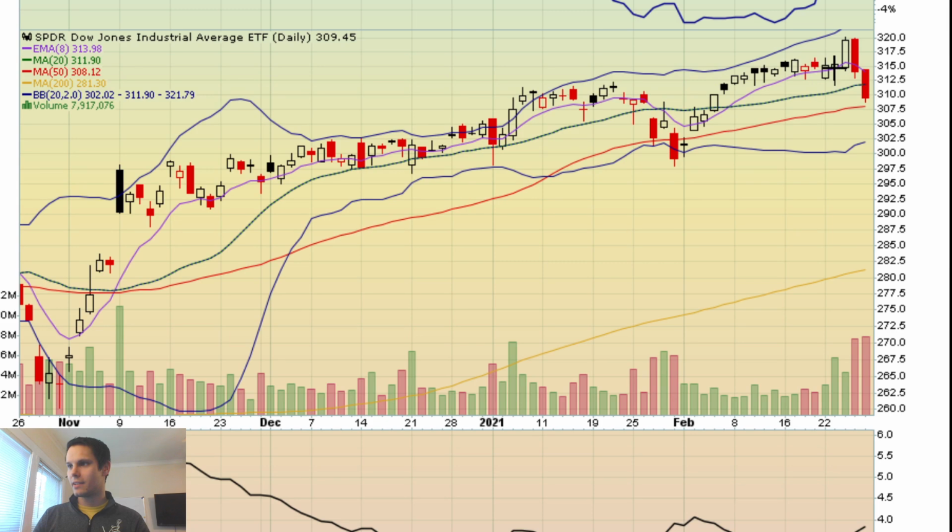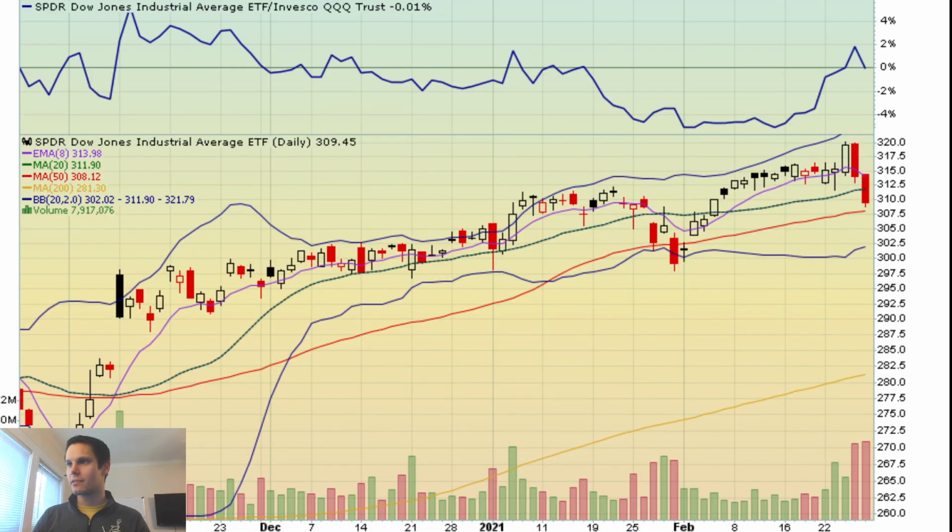So Dow Jones, you can see on Wednesday, we actually made all-time highs, and then Thursday opened up right at the high and pulled back from there, and today pulled back even further, just between the 50 and the 20-day moving average. Very high selling volume the past 2 days, so that is definitely cause for concern.